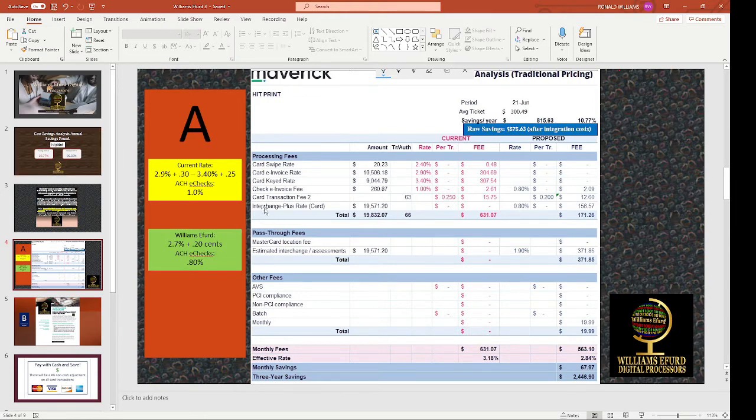Option A, again, we call it an interchange plus rate, and we call it that because it does have two points, an interchange and a plus. The interchange rate is always going to be the pass-through rate that is set and established by Visa and MasterCard and passed over to us, us being the merchant or acquiring bank and their partner, which is me, Williams Eford. 1.9% is the interchange rate for card not present transactions coming over from MasterCard and Visa. The plus in Interchange Plus is basically our markup for rendering the services between us and the merchant bank, and that is 0.80 of that rate.